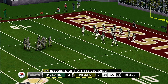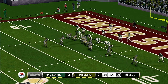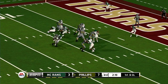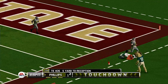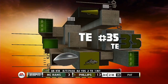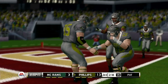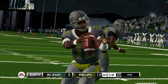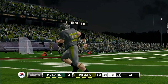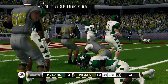First and goal from the 5. They're knocking on the door. Quickly, the tight end, he's got it, touchdown. A nice play as the offense gets it through the air. Yeah, they've had some success in their short passing game, so they felt confident they could make that play work down inside the 10.